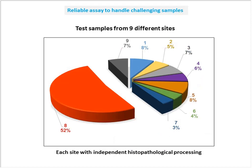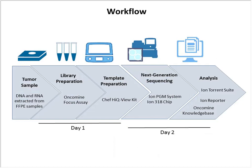The assay also needs to be able to handle the real-world variability that exists in histopathological processing. Samples from 9 sites with their own independent histopathological processing, which affects assay performance, were tested. And here's the breakdown from the 9 different sites.